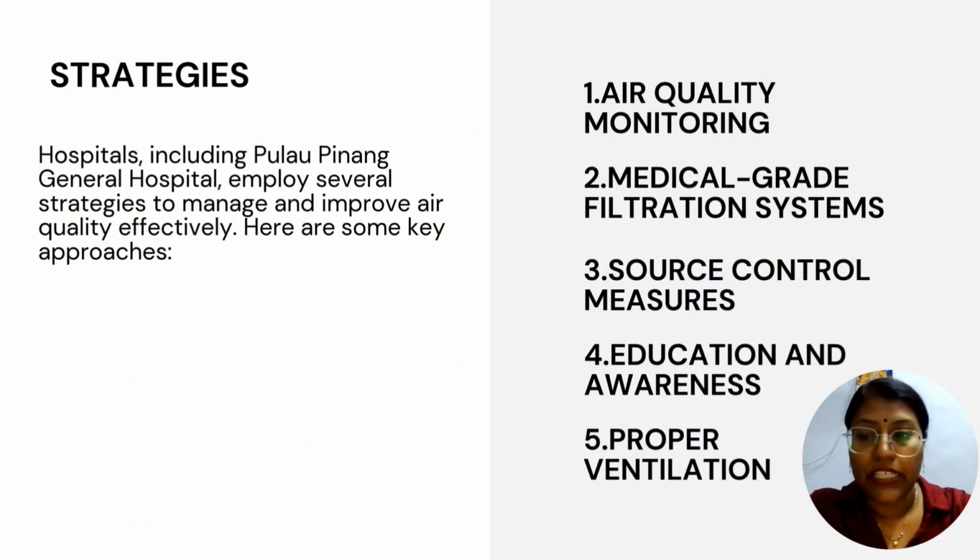Ensuring adequate ventilation and air circulation helps dilute indoor pollution and maintain an optimal humidity and temperature level. These strategies collectively contribute to creating a healthy and more comfortable indoor environment in healthcare facilities.